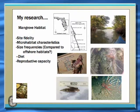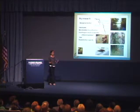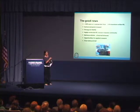Also, be measuring everybody. Are we finding just young fish in the estuary? So measuring everybody, looking at diet, of course, and then comparing to other habitats, not only in the estuary, but offshore. We want to put it in a bigger context. And we also want to know what they're eating on our offshore reefs as well. So might as well do a comparison study.